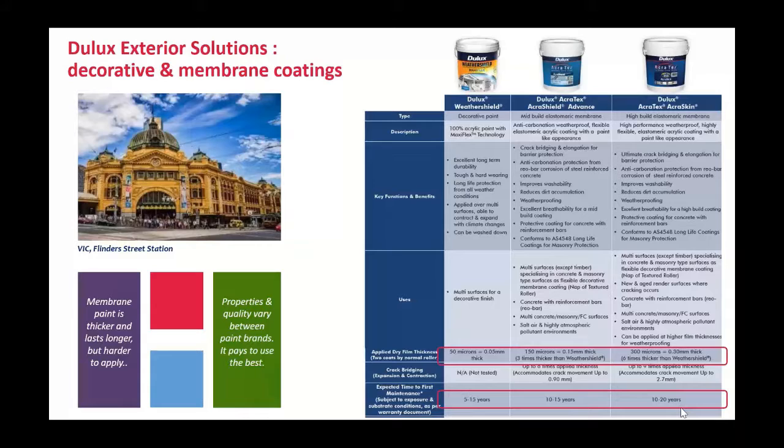So I won't go on any more about that, but I will get Jacob to just quickly touch on what's worth considering when you use these products, because there is a little bit of a difference in applying Weather Shield and a membrane type coating.